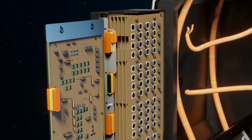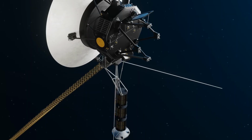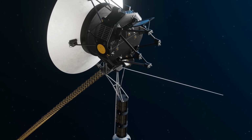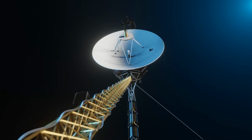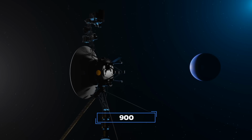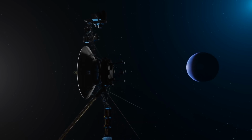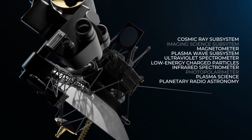The third computer is in charge of storing and handling all of the scientific data and images taken by Voyager's instruments. Voyager doesn't have an operating system, and any kind of programming language would take up too much space, but this isn't the first time Voyager has been updated. At Neptune, the light was 900 times dimmer than it was at Earth, so in order to take pictures, engineers had to reprogram the camera to take longer exposures.